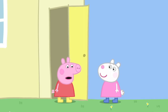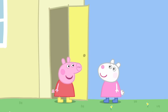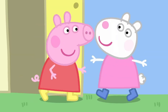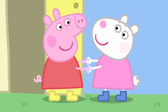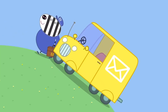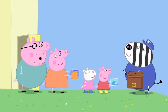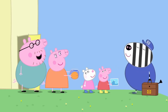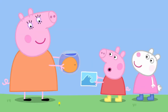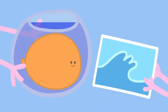Hello. Oh, it's only Susie. I've really missed you, Peppa. I've missed you too, Susie. Peppa and Susie are best friends. Here is Mr. Zebra, the postman. A postcard, all the way from Italy. Ho, ho! We got here quicker than the postcard. Look, Goldie, I sent you this postcard from our holiday.